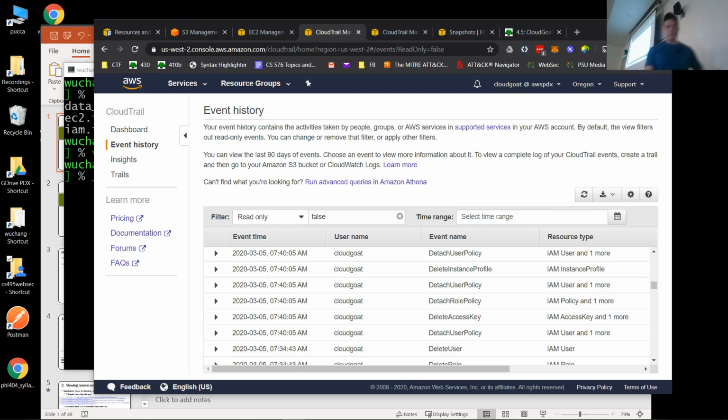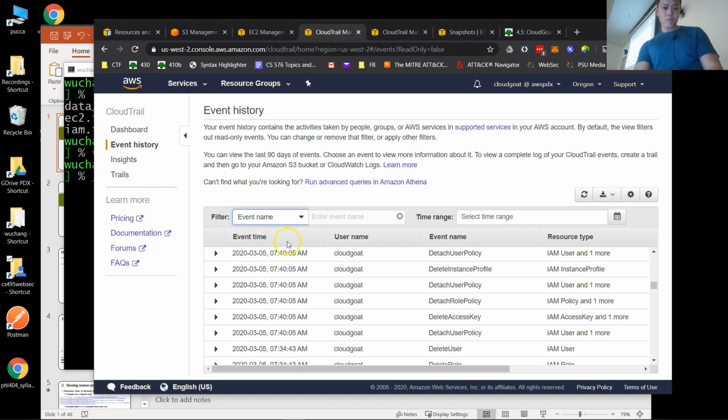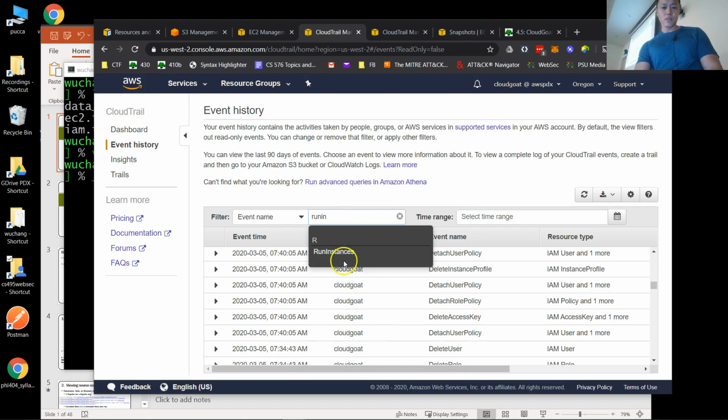I know I have a bunch of, so what I'm going to do is filter my logs. I know something launched a whole bunch of instances. I might not know when it happened, but I do know the action. I'm looking for create a bunch of virtual machine instances, so I can actually apply a filter. You can filter on a whole bunch of different things, but I'm going to filter on event name. And the event to run an instance is RunInstances.